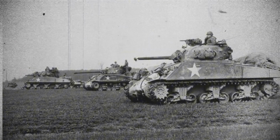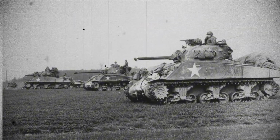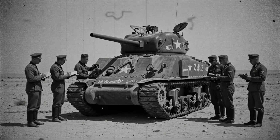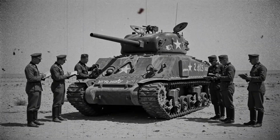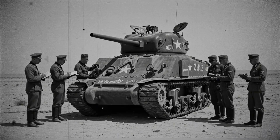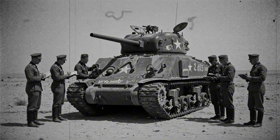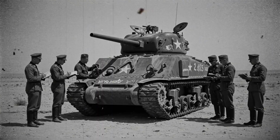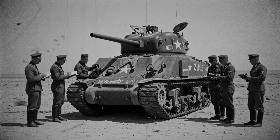Where German tanks employed straight-cut gears requiring precise tolerances and frequent maintenance, the Sherman used herringbone-cut gears that distributed stress across multiple teeth simultaneously. This design, standard in American automotive manufacturing since the 1930s, provided exceptional durability with minimal precision requirements. German engineers had considered herringbone gears too difficult to mass produce given their industrial capabilities and workforce training. The Americans had been manufacturing them by the thousands.